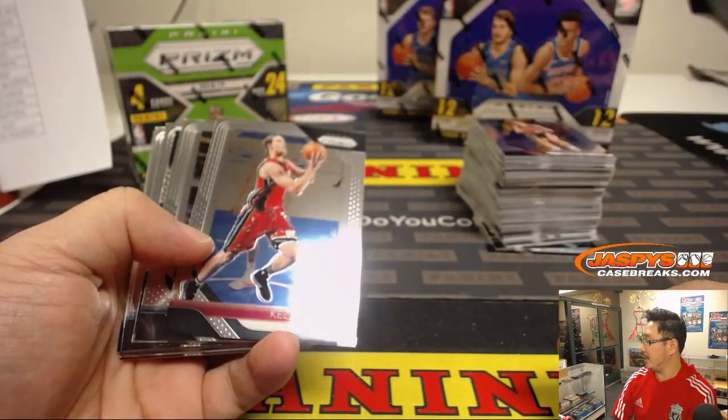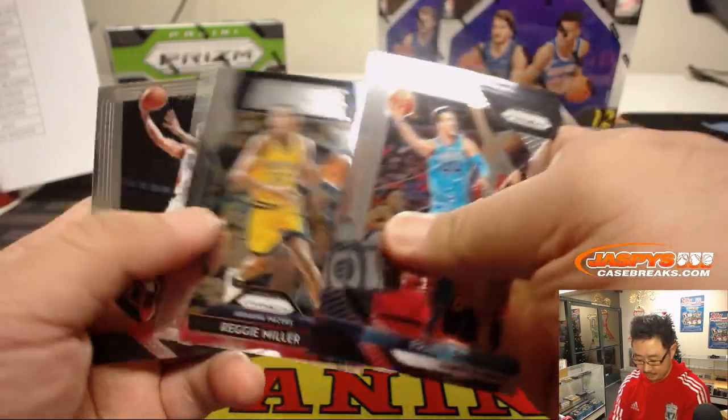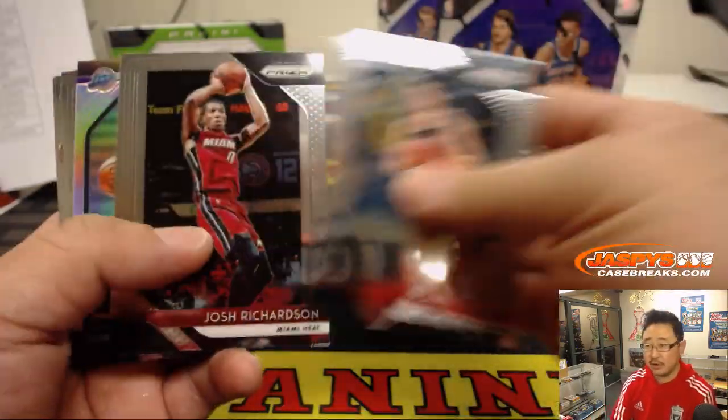Throw the ball. Oh, Kyler. All right. This also has those green parallels in there, too, which are exclusive to those two versions that we just saw.